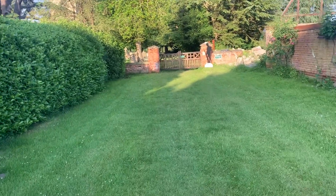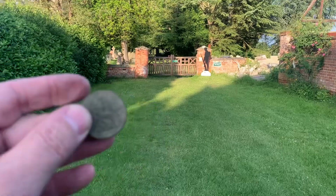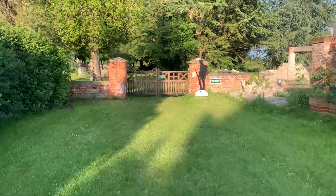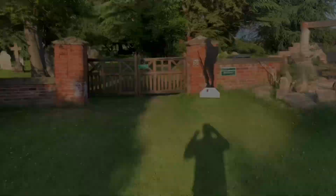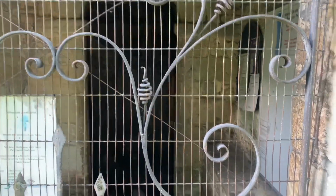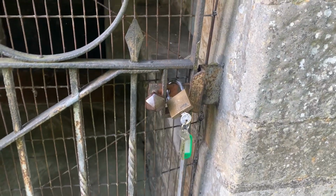So here we go, as promised. I've got the 1879 penny, and I'll show you a little something that involves history and the date of 1879. So unfortunately the church is locked today, but luckily enough I have connections in the village, and ta-da! I have the keys for the church.